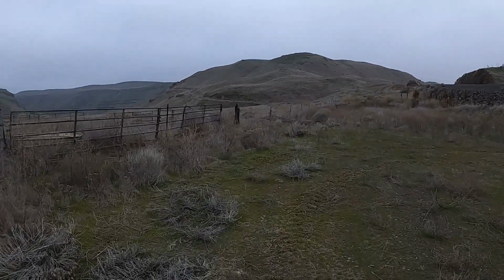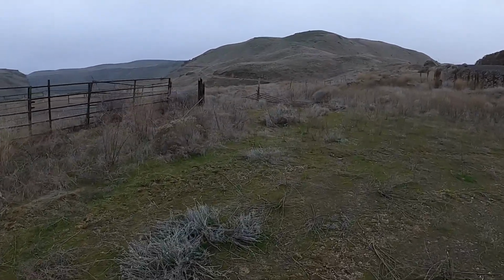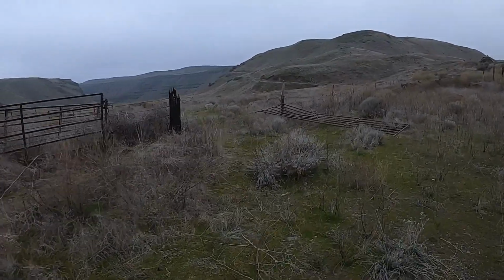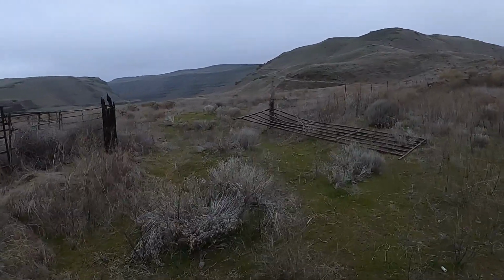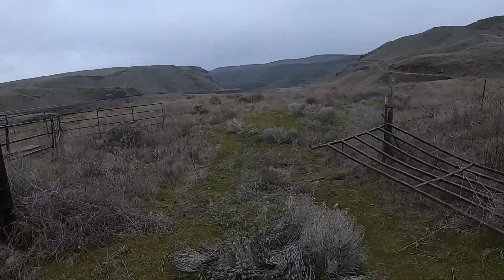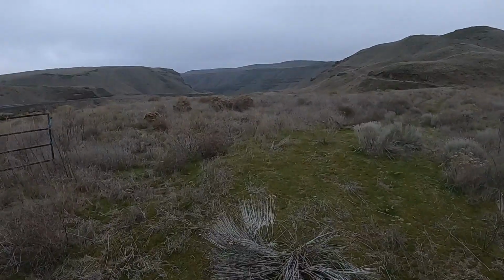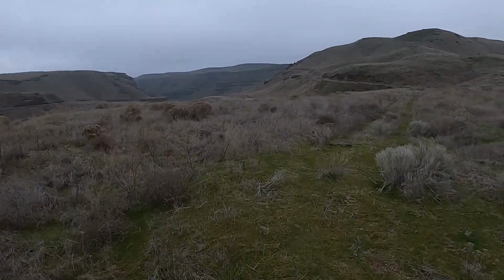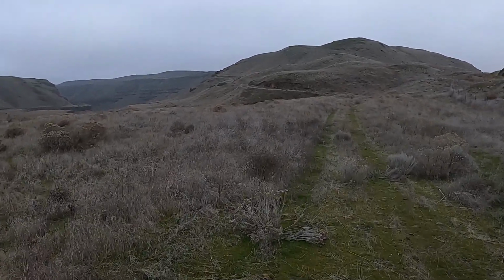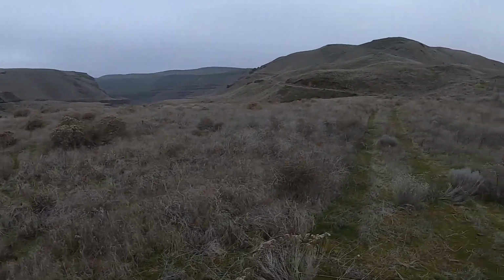And we're going to start by cutting through this fence and heading downhill into the Coulee. I think it's called Washtucna Coulee. This is part of the Columbia Plateau Trail, and I have to get my bearings here. I haven't done this in a while.